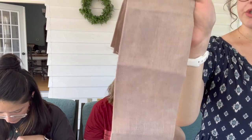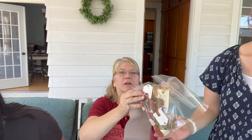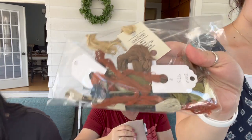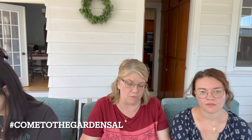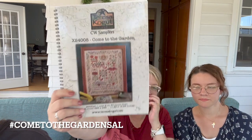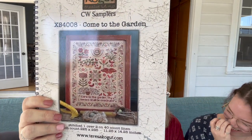So I'm on her Patreon. I've gotten two fabrics from her and they're both beautiful. Then I started pulling the colors, but I don't have them all yet. Anyway, if anybody wants to sew along with us, I'm not sure what the hashtag will be, but I'll come up with it and put it below. So, Come Into My Garden, Teresa Kogut. Beautiful. It looks like a fall garden. It's so pretty.